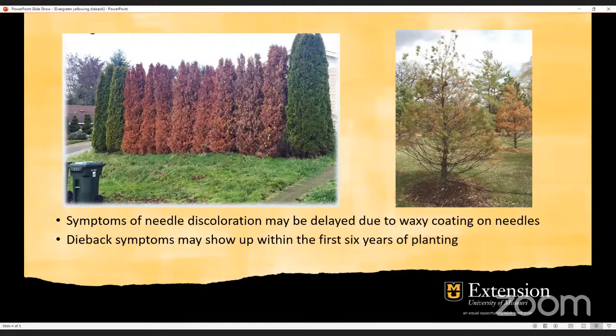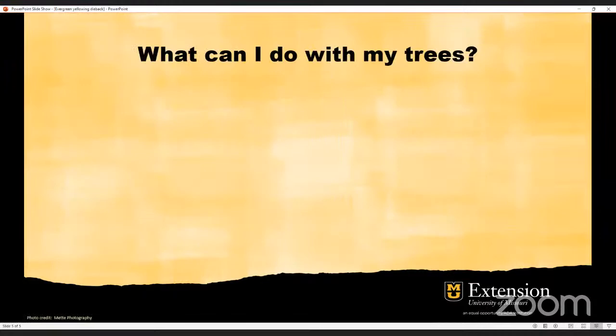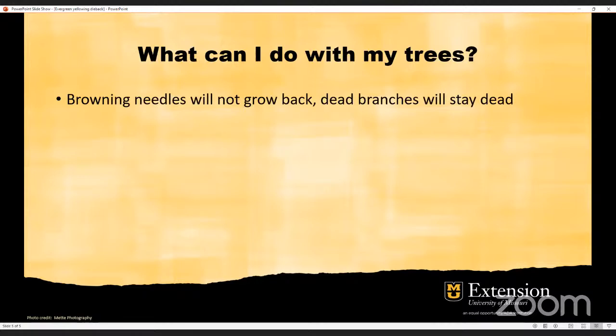The establishment failure together with transplant shock can really affect the growth of the plants. Lastly, if you have a green tree that had defoliation over 60%, it will likely lead to tree decline and eventually, sadly, death of the plants. So what can I do with my trees? First, the brown needles will not grow back and dead branches will stay dead. So you have to hold your tears and move on and prepare for the next year.